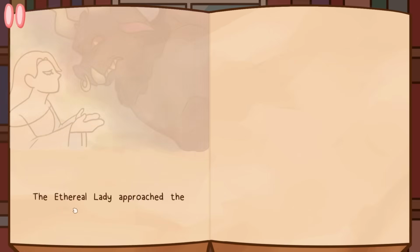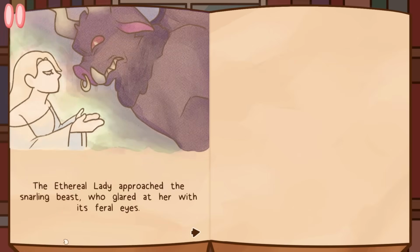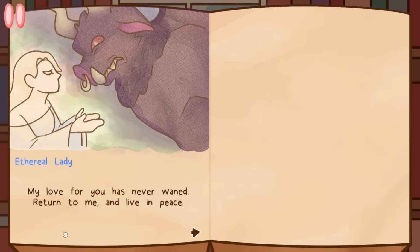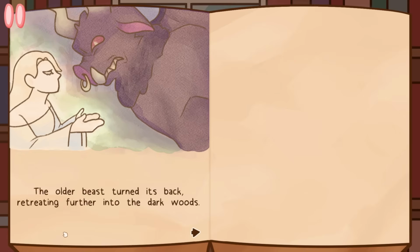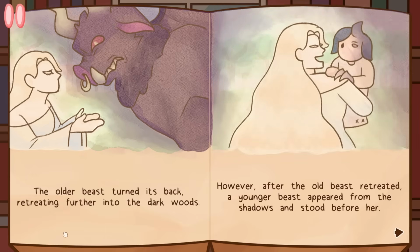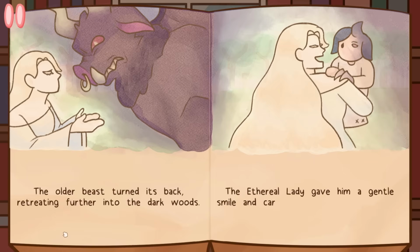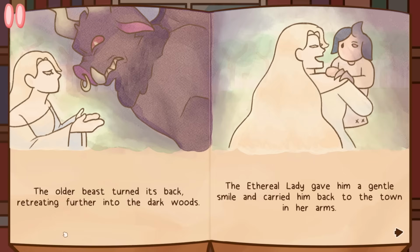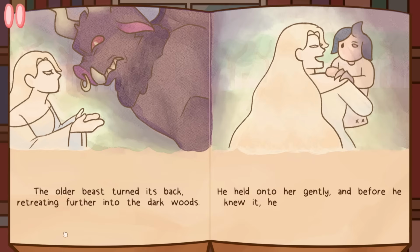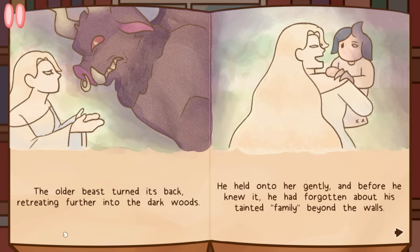The ethereal lady approached the snarling beast, who glared at her with feral eyes. "I do not want to hurt you, my once sweet child. I see the pain in your eyes as you attempt to reconstruct what I've built without me. Your newfound hardships in life are due to my absence. My love for you has never waned. Return to me and live in peace." The older beast turned its back, retreating further into the dark woods. However, after the old beast retreated, a young beast appeared from the shadows and stood before her. The ethereal lady gave him a gentle smile and carried him to the town in her arms. With each step they took, the beast regained its humanity. He held onto her gently, and before he knew it, he had forgotten about his tainted family beyond the walls.